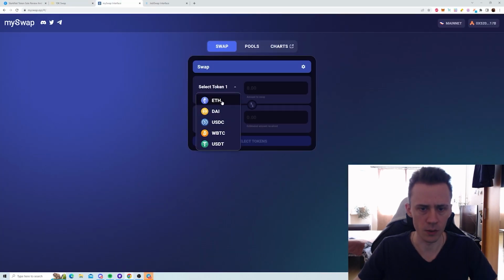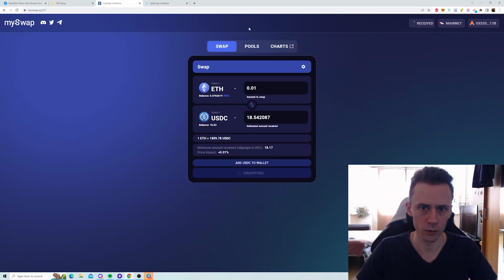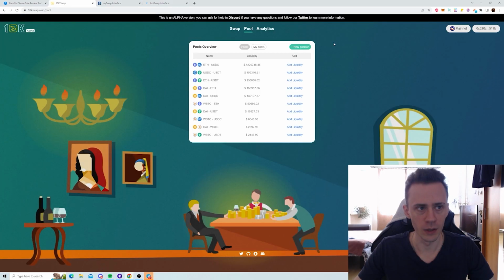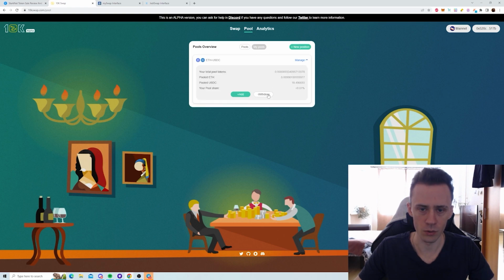For some reason my swap transaction didn't go through, so I'm gonna redo it. And then we're also gonna add it to the pool here. Okay, our pool and transactions on 10K swap are completed, and now you can see it in my pools. And you can also add liquidity here or withdraw it.